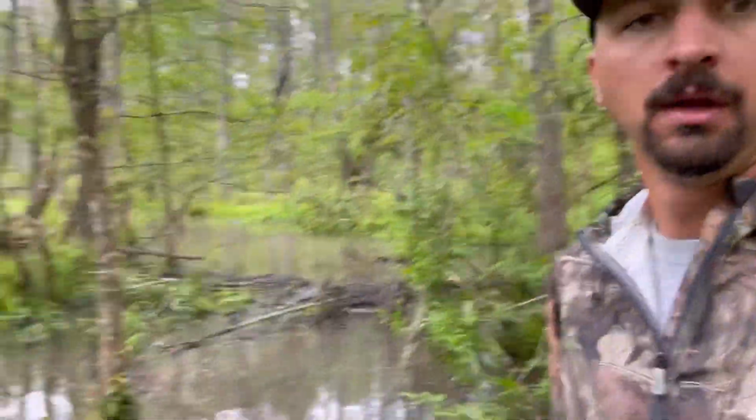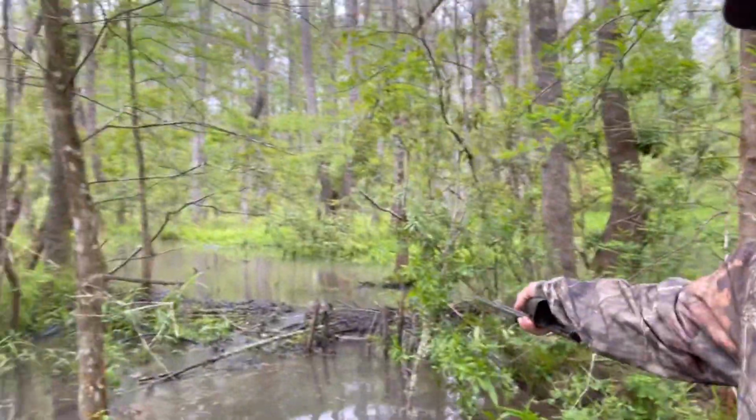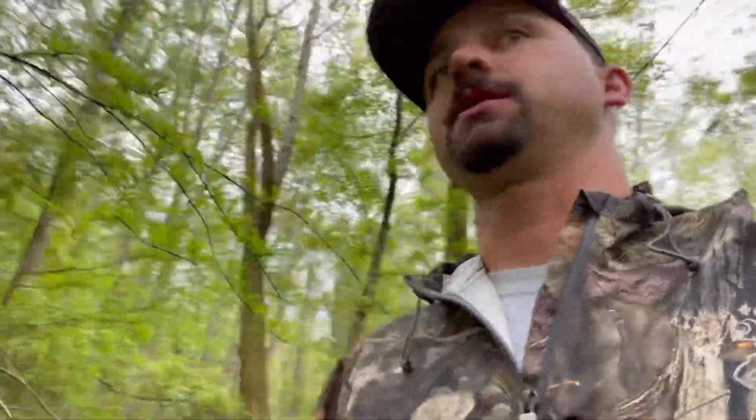We made it to about the third trap. I think we set about 6, and no sign yet. Hadn't caught anything anyway, but there's a dam here, and we got a Conibear set right here with a little bit of beaver castor on the crossing, and I tore out a small hole next to it just to try to get the beaver's attention. It didn't look like it worked last night.